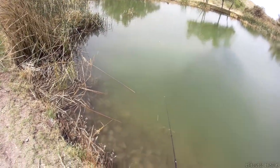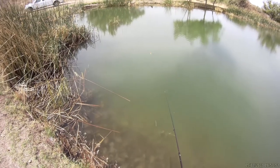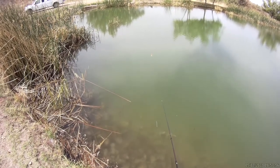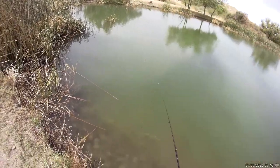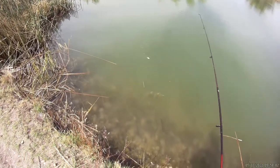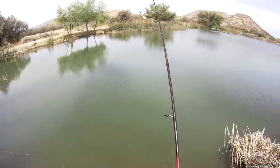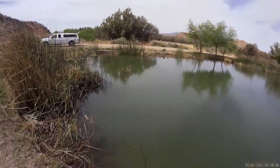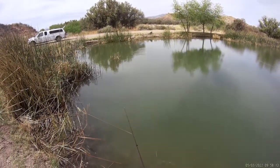Guys, I think we're going to call it at 10. It's 9:44. I accomplished one of two goals. One was to catch a topwater. That didn't work. The other one was to catch fish on my old panfish rod. That definitely worked.